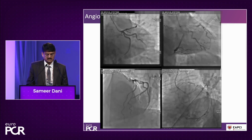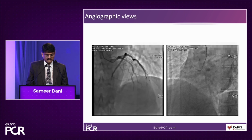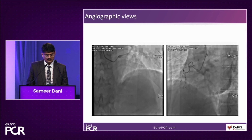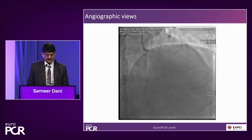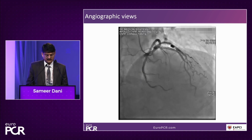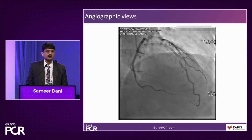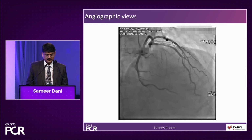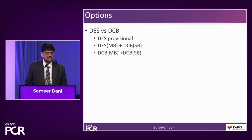As you can see, most of the vessels, most of the segments were disease-free or having mild plaques, and the lesion which interested us was in the mid-LAD involving D2, near the D2 ostium. The interventional options were to use a drug-eluting stent or a drug-coated balloon.